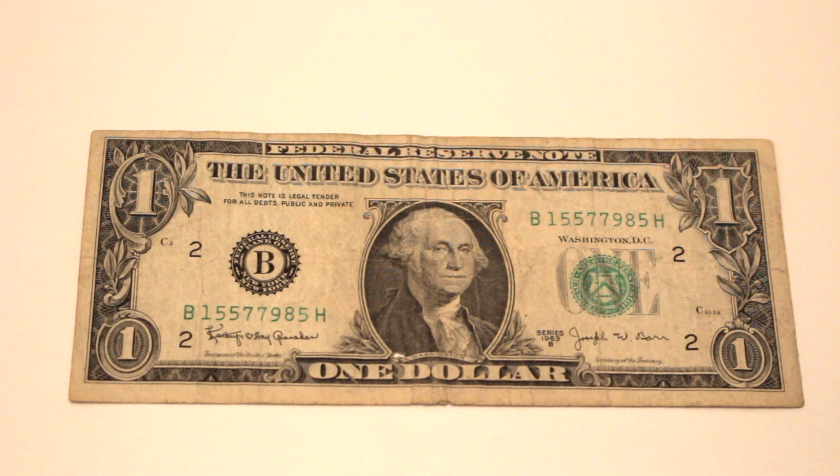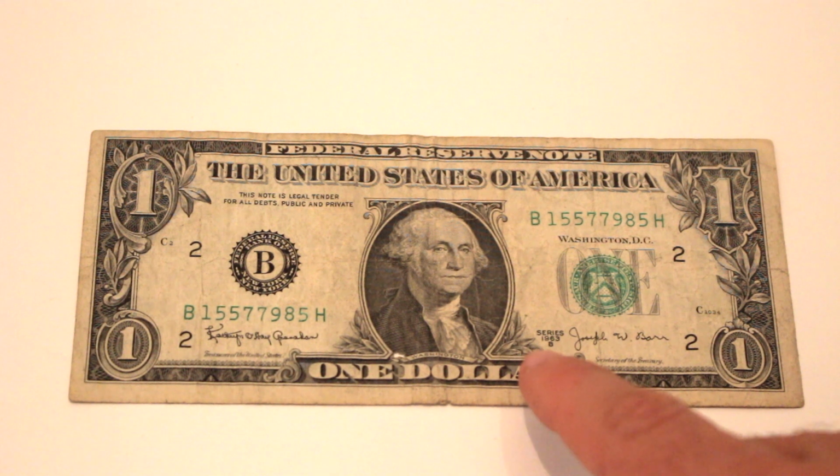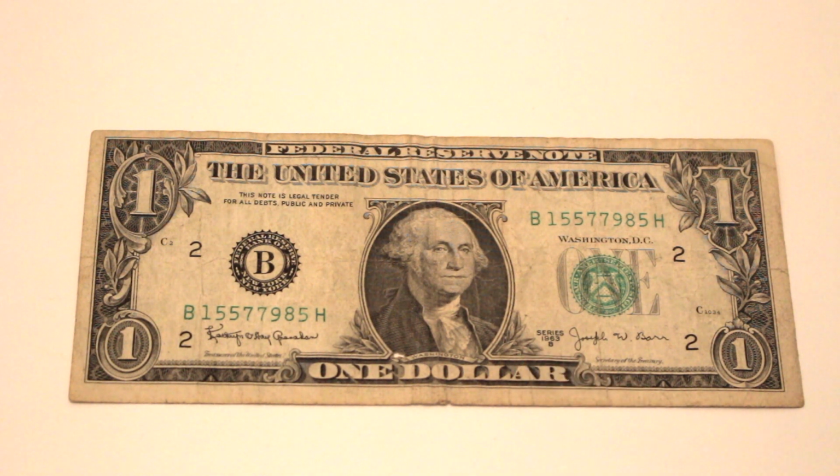Now, the Barr note was only issued in the $1 denomination, so there are no $5, $10, $20, $50, or $100 Barr note denominations, and it was only issued with the 1963B series date. So that's it, a $1 1963B series with Barr's signature is the unequivocal, undeniable way to determine whether what you are holding in your hand is actually a Barr note.